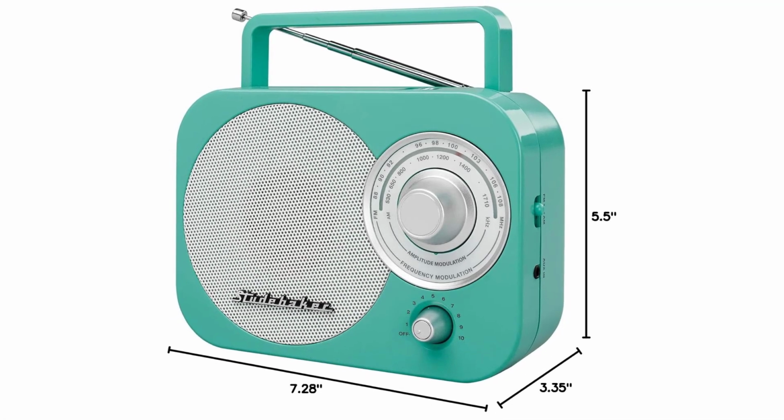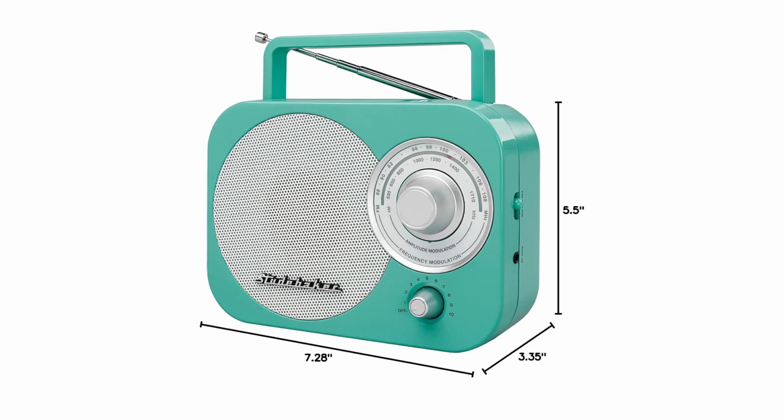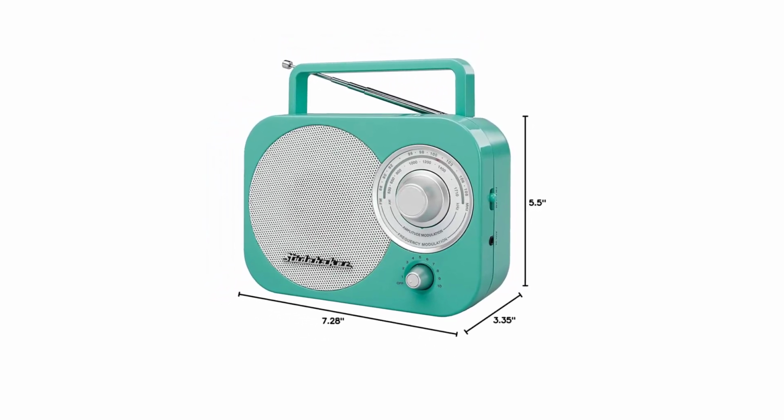The Studebaker SB2000 feels like a toy and is priced like one, so you won't be bummed if the kids break it.